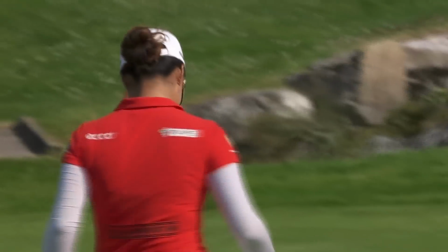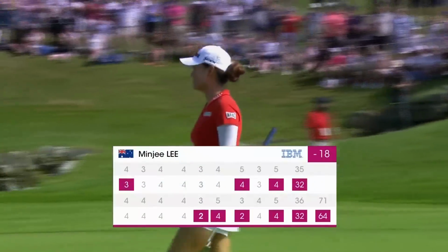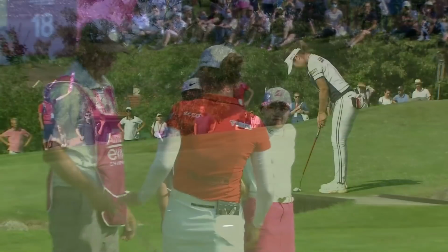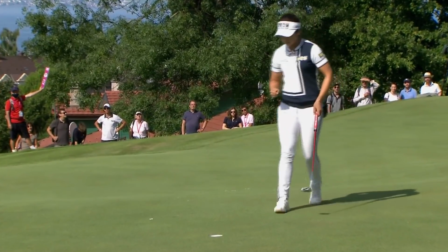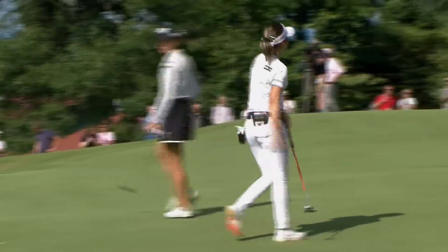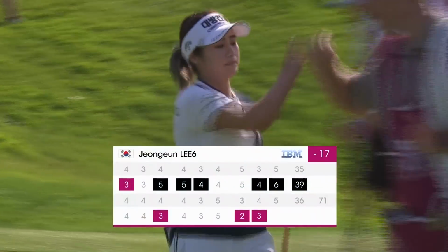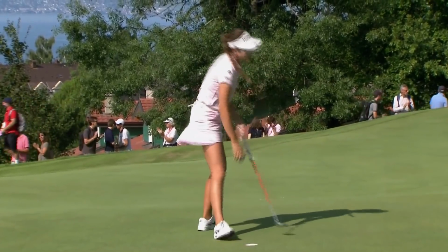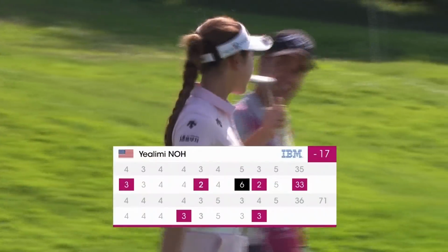What a finish from Minjee Lee on a part of the golf course that she has owned this week. From 7 back when the round started to now up by 2 as she posts a 64. Fantastic. When she was through 9 holes, she looked beaten. But what? Fantastic. That's 2 huge birdies.